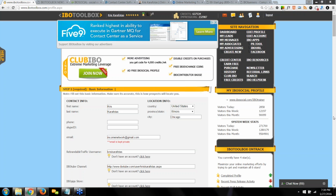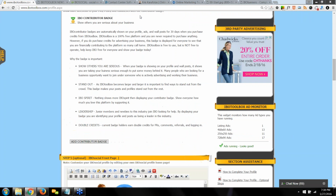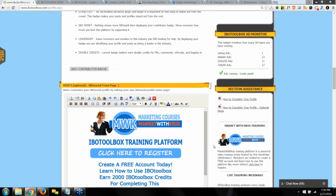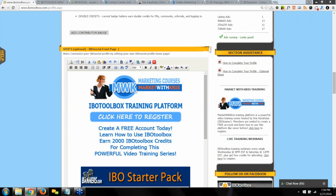All right, good, perfect. Okay, so I just want to go over steps 4 through 9 real quick. Step 4 is adding a contributor badge, which is by purchasing credits. Again, there are many reasons why you want to do that. Not only do you extend your advertising reach, but you're also giving back to a community that does so much for its members when we're able to market our business for free. Step 5 is customizing your IBO social profile page.